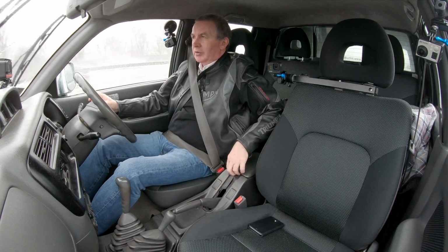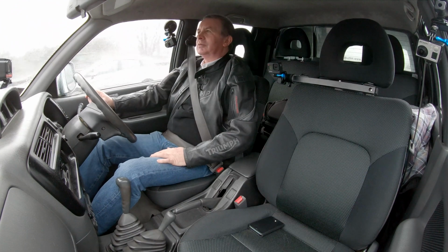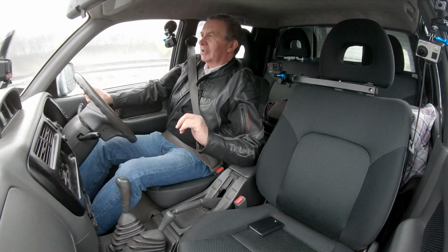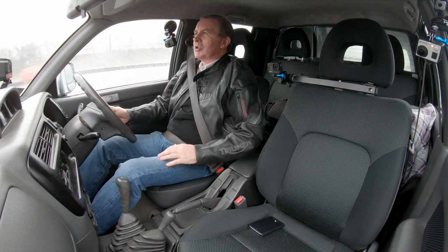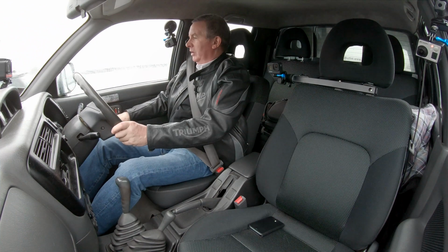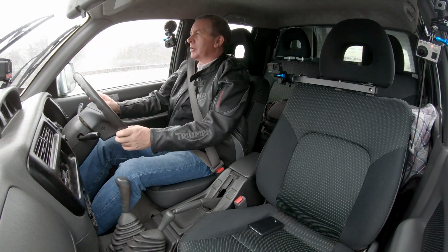Proper handbrake. Bit of a front central armrest there, but if you're a bit smaller, then perhaps you could use it as an armrest. I'm not quite sure what you would call it at the moment, just probably storage space. Your electric windows here, so you've got side steps.